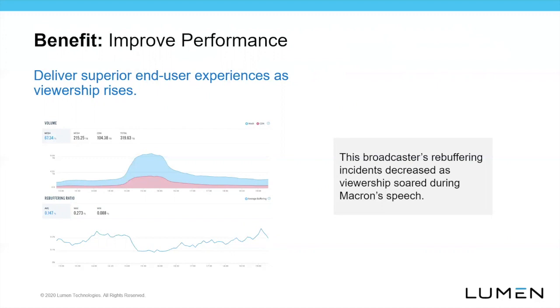In this case, there was about a 67% offload from the CDN onto the mesh network, while their rebuffering ratio dipped considerably at the same time. You see that it was hovering around 0.25% just before viewership started to rise, and as more people logged on, it dropped to around 0.1%, which is about a 60% improvement for this particular stream.